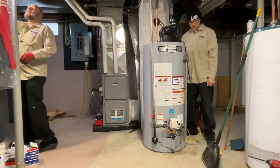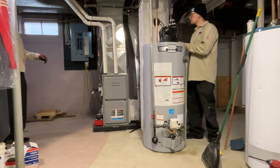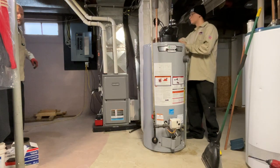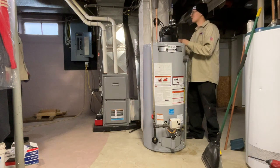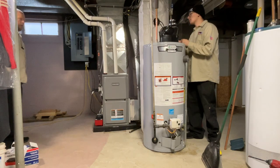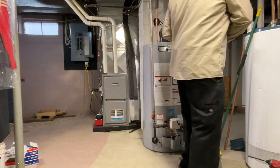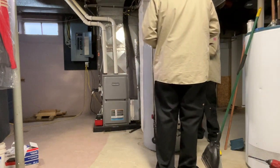Figure out this vent. You want to... Oh, we got to cut the pipe as we bring it in. We can't fit it down the stairway. Two inch. You want one or two?